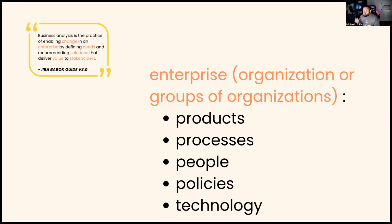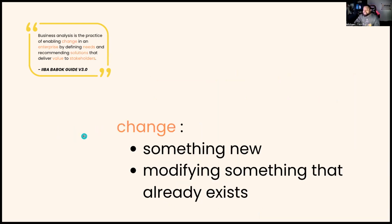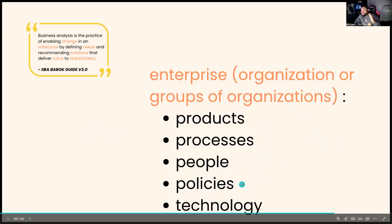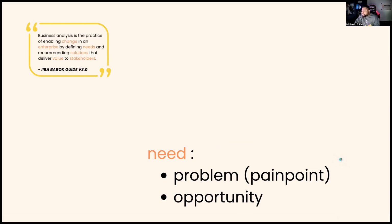So again, business analysis is the practice of enabling change. We didn't say you are the one implementing the change. It didn't say that. It said you are enabling the change. You're a catalyzer for the change. You're a catalyst for the change. Okay? You are a helper for the change. So you are creating something new or modifying something that already exists. And we already mentioned some of the things that you can be involved in. And then the next one is need, which I already said is a problem or opportunity.